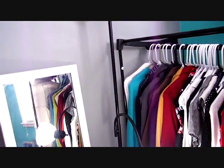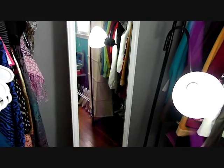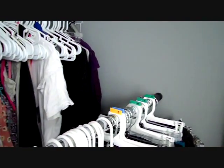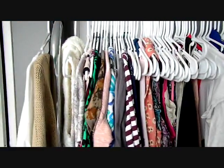And of course in every girl's house, closet, room, or whatever, you need to have a mirror. My dogs did that, playing around, broke it at the bottom, and I need to get a better mirror that's a little bit more wide.